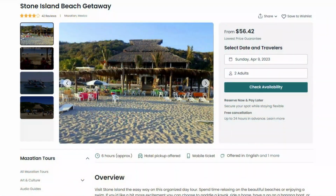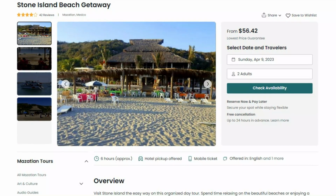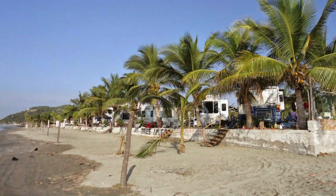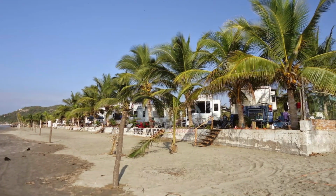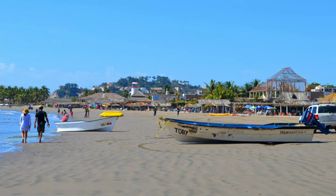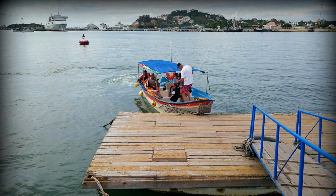We'd actually recommend taking a group tour for around $60, as they tend to throw in a boat cruise around Mazatlan along with some food and open bar at the beach. However, it's possible and easy to simply do this visit to Stone Island on your own by just catching a local panga boat across the channel for only 35 pesos.